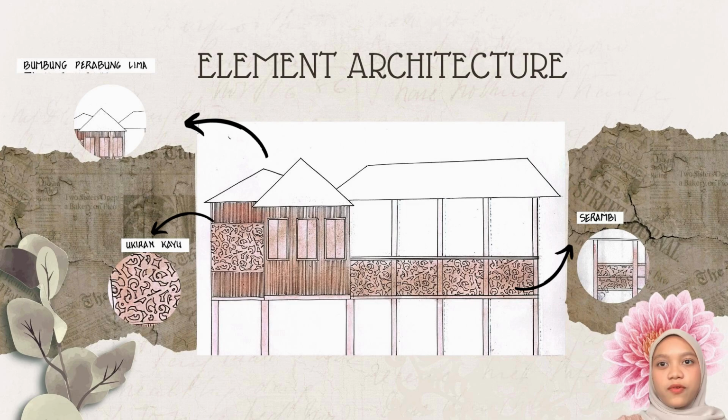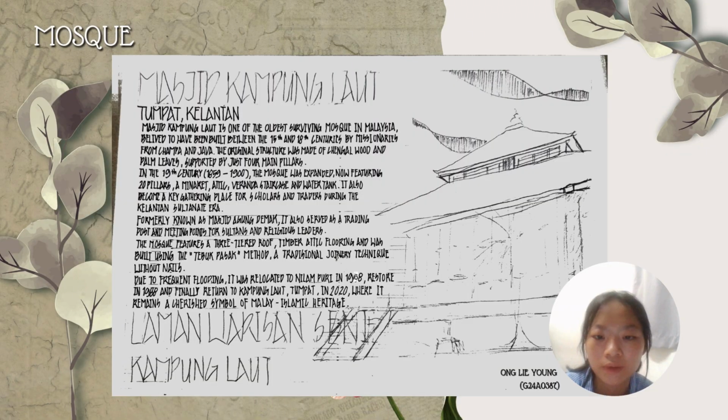And tiang seri, the central column in Malay architecture, symbolizes strength and stability. And last but not least is ukiran kayu. Decorative carving on beams, doors and panels reflects craftsmanship and social status. That's all for me.